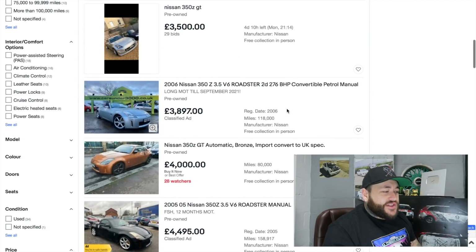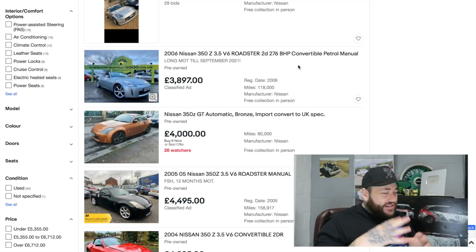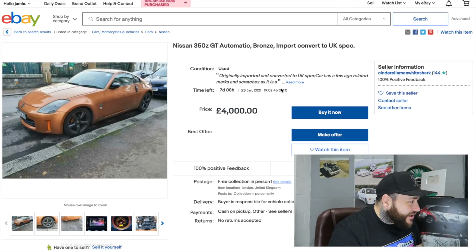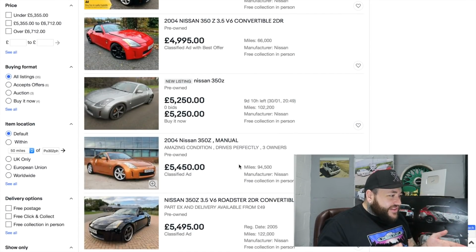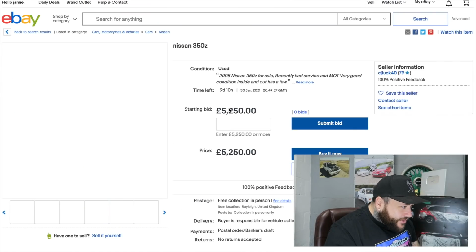So we'll go with the first one that's an actual car that's actually for sale for an actual price, because bidding, it could be sort of any money. I'm not going to go for the Roadster. I'm just going to say I prefer the hardtop. The hardtops I do feel command more money as well. So we'll go for the first one. It's an automatic. So we're going to go back because we want a manual version of this car. We don't want an automatic. And again, just like that, we are sort of outpricing ourselves, which I didn't believe would happen that quickly.